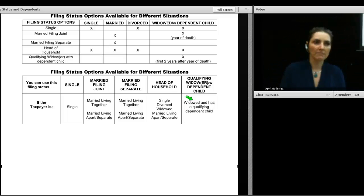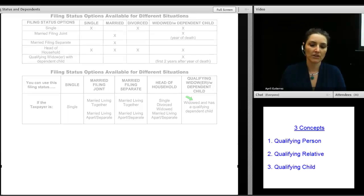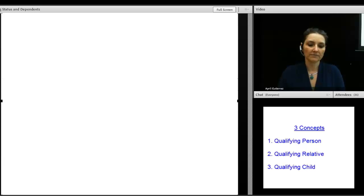Now, when I'm talking, I make a deliberate point of separating three concepts. One is a qualifying person, the other is a qualifying relative, and the third is a qualifying child. You may as well start to cement in your mind what a qualifying person is, what a qualifying child is, and what a qualifying relative is, because they are key to establishing the correct filing status, and they are also key to establishing whether or not you're allowed to claim a dependency exemption for a particular person.